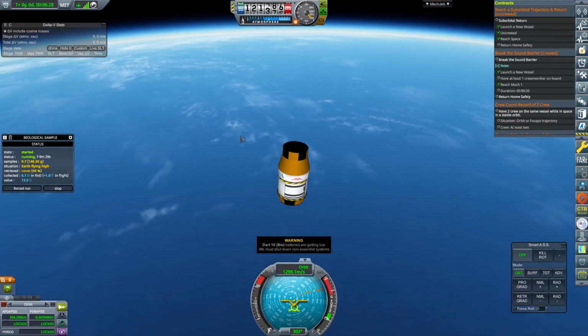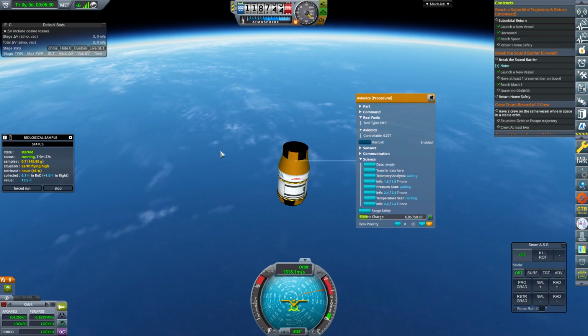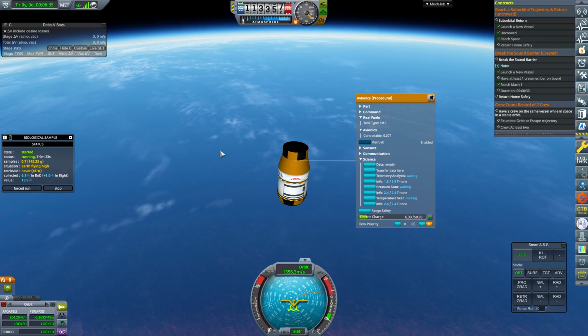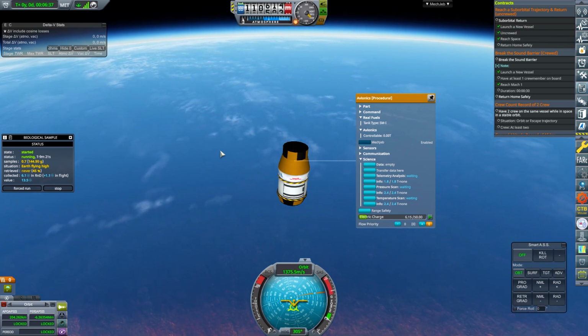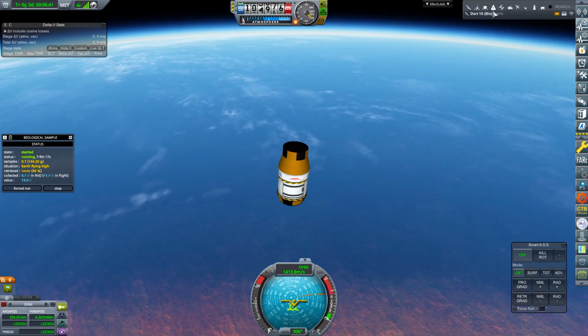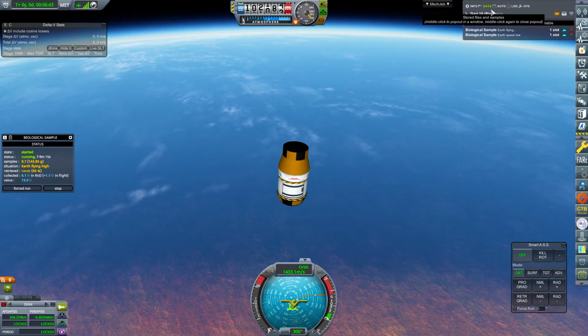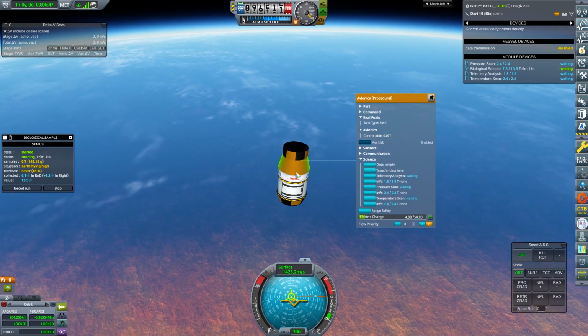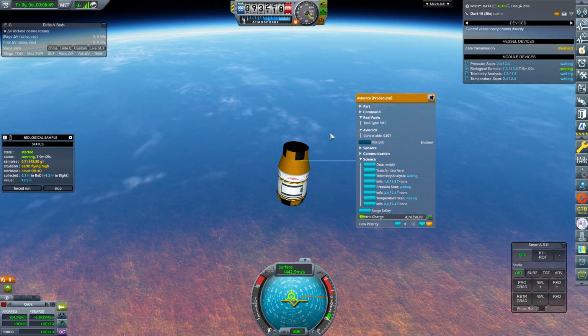Batteries are getting low, are they? Oh, they are getting low. Oh, no, I hadn't thought about that. That's a problem. Can I turn off the transmitter? Is that something we could do? The transmitter is actually the thing that's, there we go, disable it. My batteries are going to hold out a bit longer because of that.